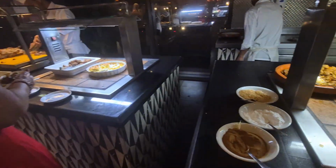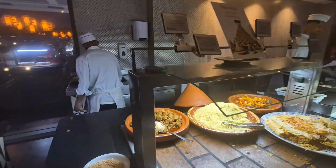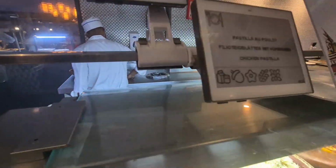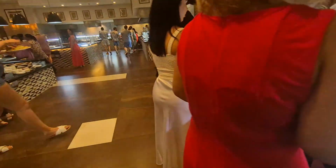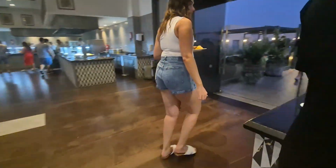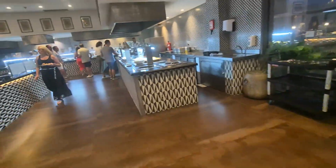Like I said, you can't complain about anything. But like I said, there's nothing marked up. It's got the signs underneath for possible allergens, but that's really all it has. And then you've got duck, fresh duck, being chopped up for you.